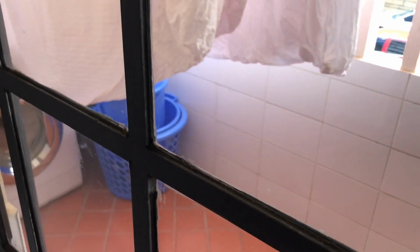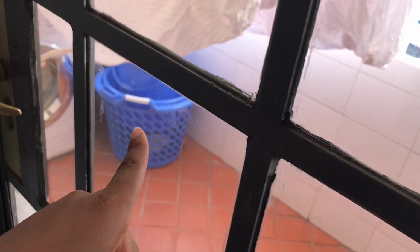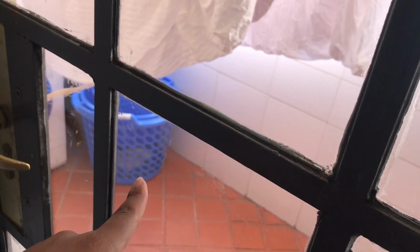Outside the kitchen, it's not opening. Why would it open when I kept the keys? But if you guys can see from this angle, there's a washing machine here, and we have the laundry baskets, and we have a drawer here where I think they keep their stuff. So that's the kitchen. And then we have the bin for the kitchen here outside.